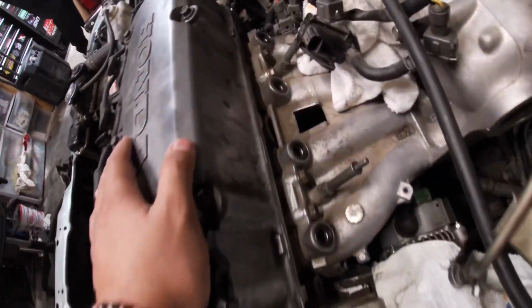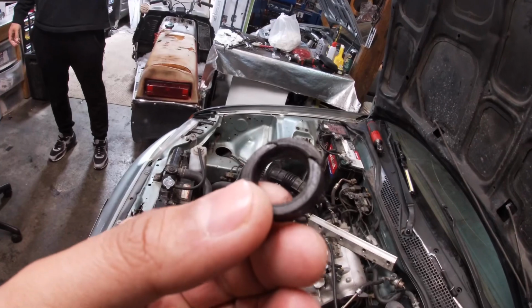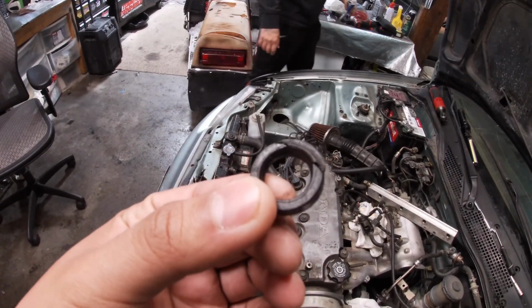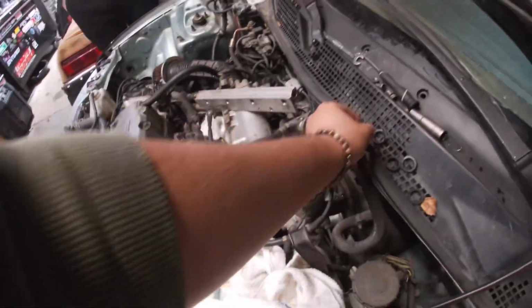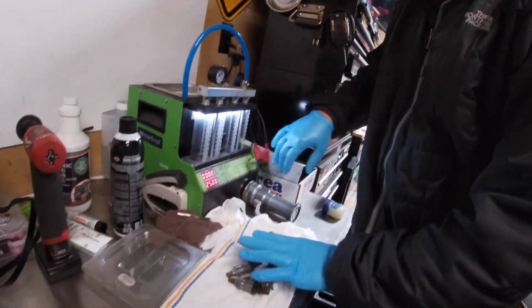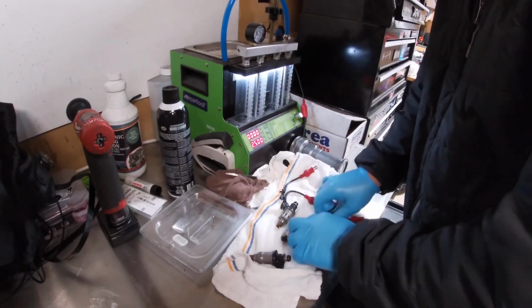So we took out the old O-rings for the injectors and put new ones in. These old ones are shit, that's why it always smells like fuel. Yeah, besides it's running rich, you know? I know you can see that thing is steaming. They look brand new now. Are they 1,000 cc's?